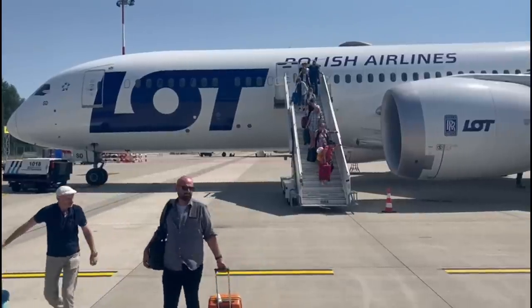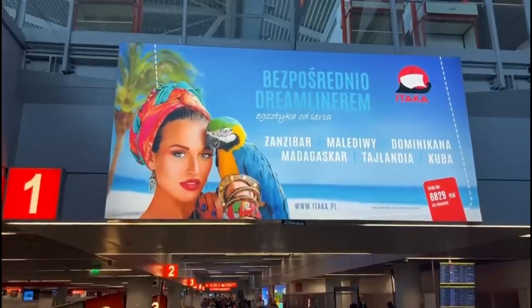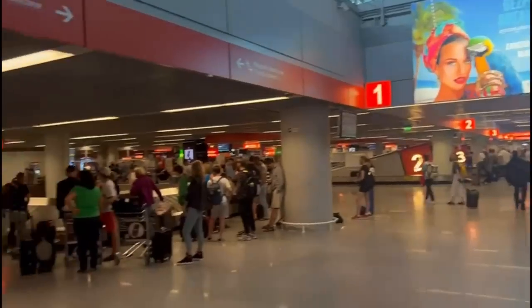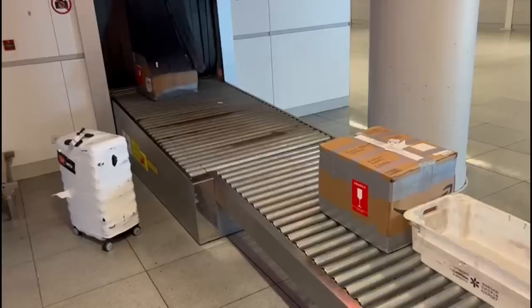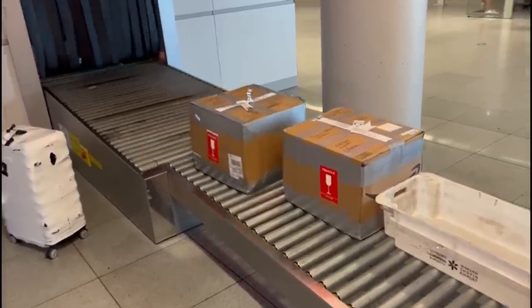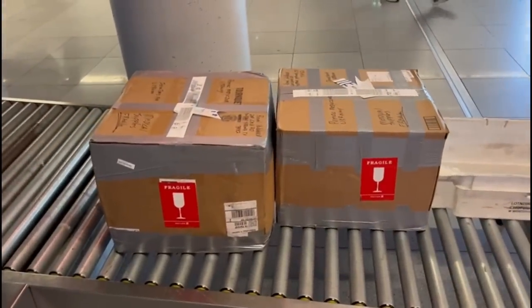All right, guys, I'm already in Poland. I flew LOT Polish Airlines. That's a big old plane right there. Poland may not be so bad. So this is Warsaw's baggage carousel. I'm just waiting on my 2 boxes to come out. I guess they'll come out over there. Aha! Look at that! Both my boxes made it. Good. All right, first hurdle.